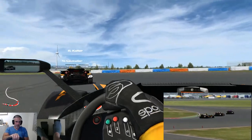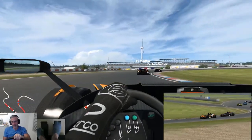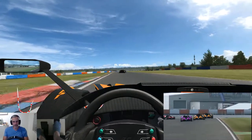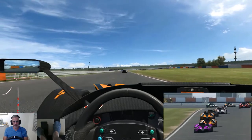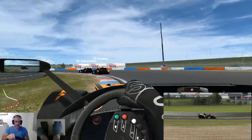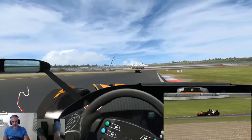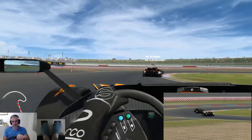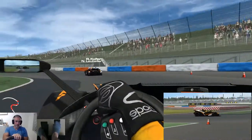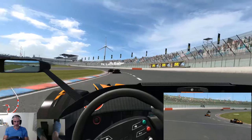As I've said in some other videos, there's some cars that just make you smile while you're driving them. Especially when you're having a race like this, come on. Big slide through there then. They're quick coming out of that exit. Come on.